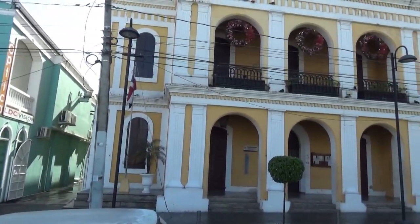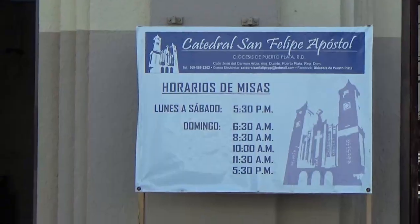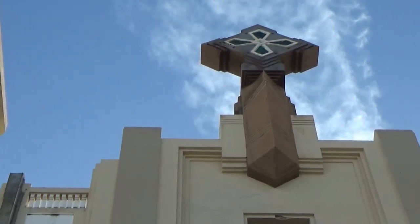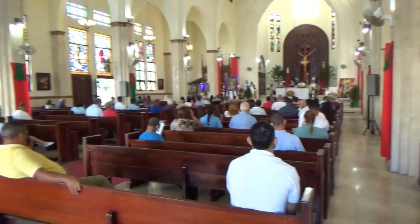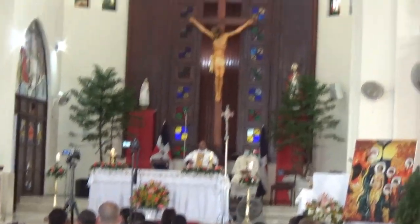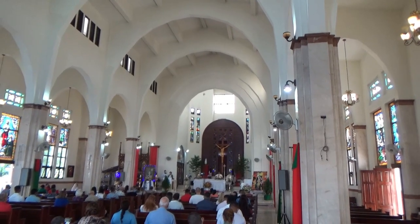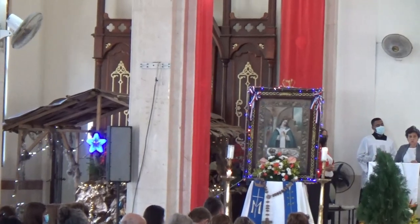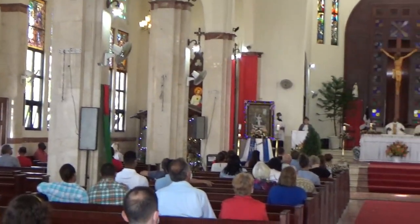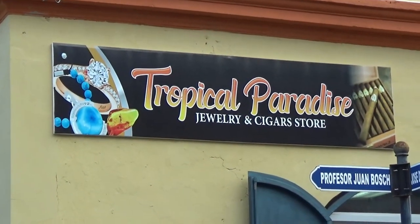This building, the yellow one, is the city hall. We're going to go in and see this Catholic cathedral. There's a jewelry and a cigar store, all in one.